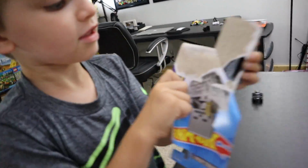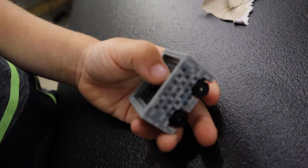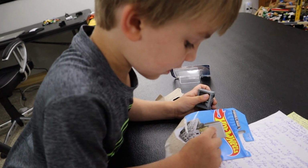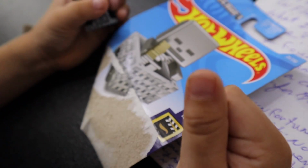I was gonna try to show this, but it's already getting opened up. Here is what Clark got. He got the little Minecraft car Hot Wheels. I didn't even know this was a thing. Look at that. It's so cute. Is this for minifigures? Yeah, you could put minifigures in the top there and race them down the Hot Wheels track. I got a little minifigure in there. He's in there. It's a little Minecraft dude.